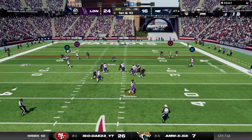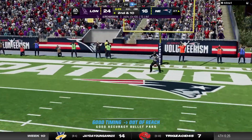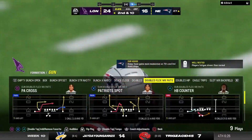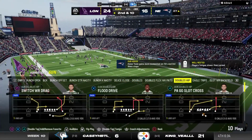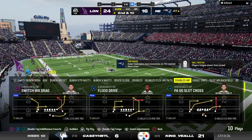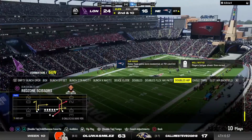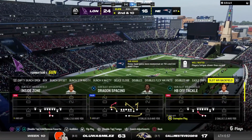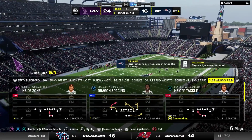Now Richardson on the throw, led him too much that time. It's incomplete, just a little beyond the reach there of his receiver. That's probably one he wishes he had back. He wishes it had been 7-on-7 in practice, or maybe even routes versus air, because that's a completion he makes 9.9 times out of 10. Just missed that one.